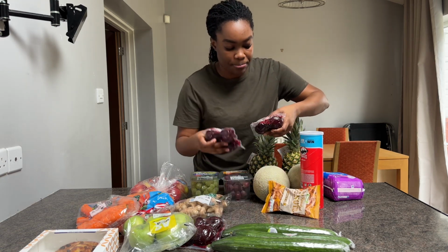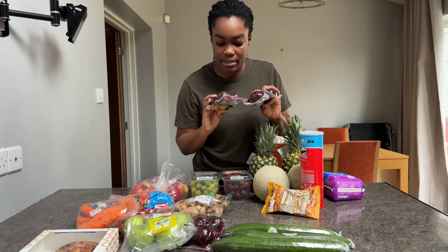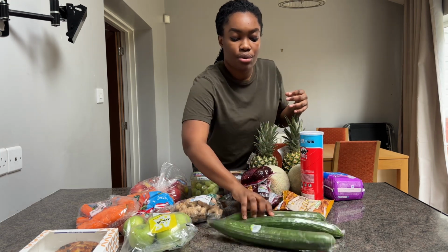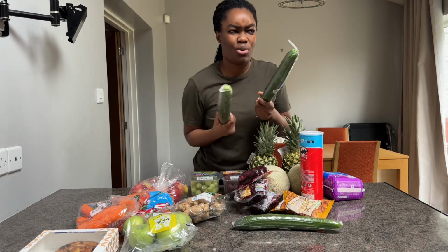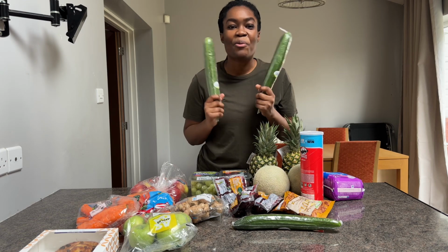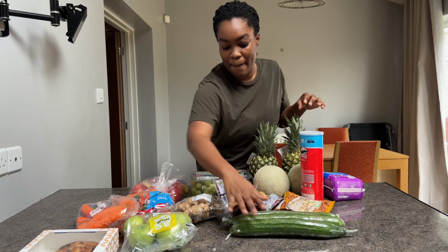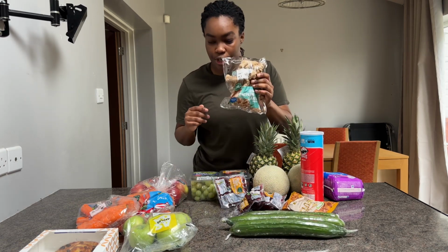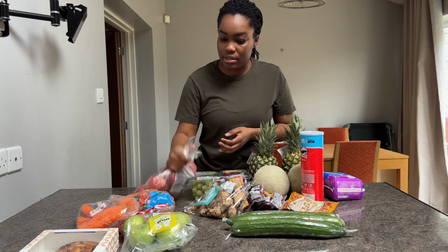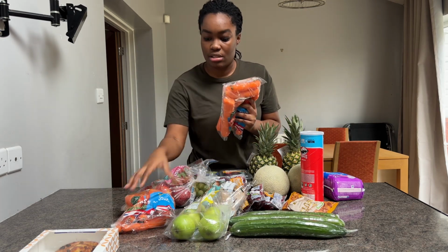3 packs of beetroot, with different numbers in each pack, but yeah. 3 cucumbers, a bag of ginger, a bag of red apples, a bag of green apples, and 2 bags of carrots.